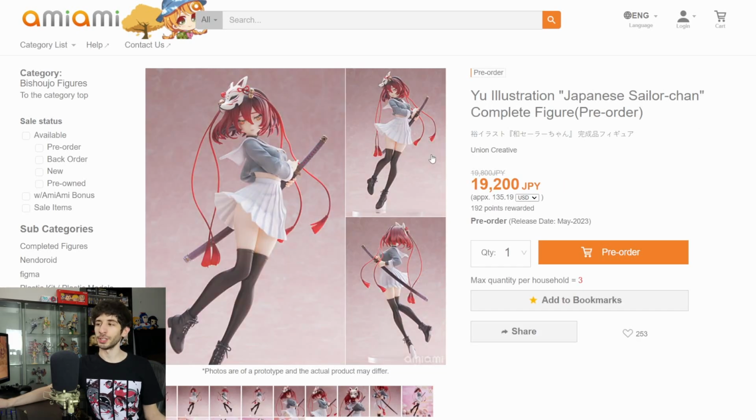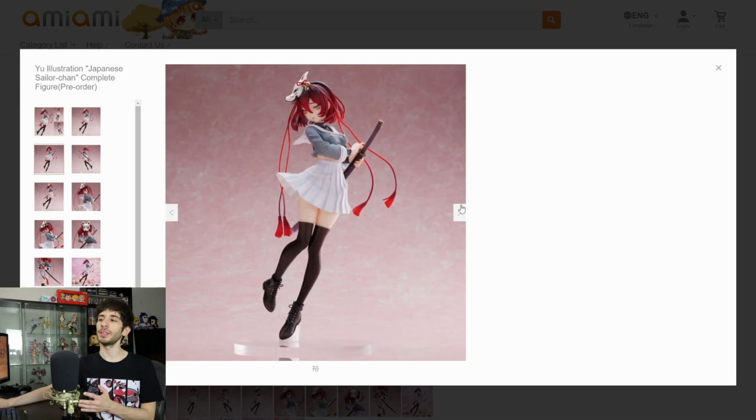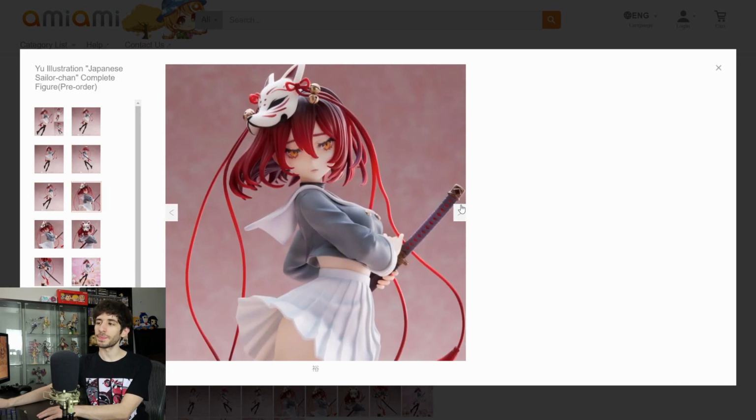So here's a twist for you. Union Creative is making a figure I actually like. This is the Japanese Sailor-chan. Not a name that I think is very great, but I love this artist. Whoever drew this, I like the way you draw anime girls. It's really the eyes and the hair. The eyelashes are so thick. The bottom row seems to be red, the top seems to be black, and then she's got these really vibrant orange irises. Not to mention the hair color is beautiful.